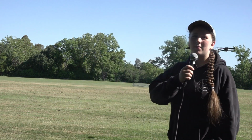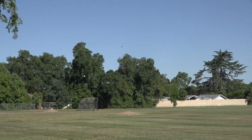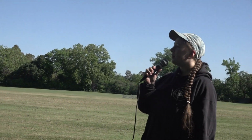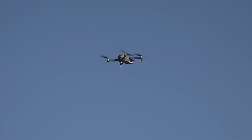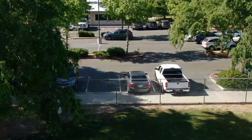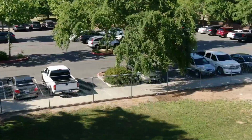We will now have some footage from the 2.4/5.8 GHz auto switching drone and information about the drone itself. The drone has sensors which let it pass obstacles, enhanced APAS, and also ActiveTrack 2.0.